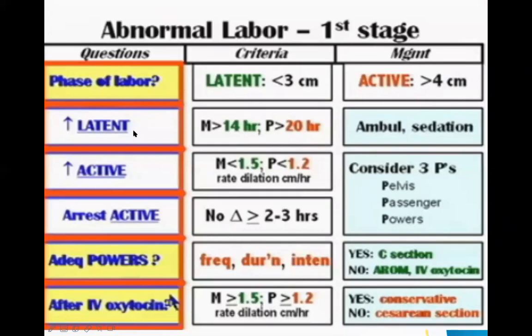If the latent phase is prolonged, this is how we diagnose it. This is the criteria: in primigravidae more than 20 hours, in multigravidae more than 14 hours, 13 to 14 hours, okay? We don't need to be very precise there. How would the management be now? Ambulation and sedation. A bit of ambulation here and there in the labor room may help. And if this is a bit of hypertonic or powerful type of contraction, then sedation may help.